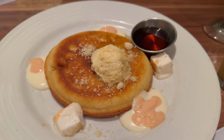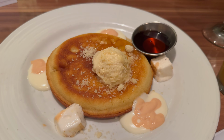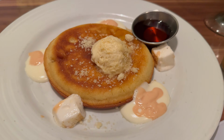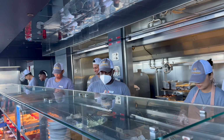This is so good. This is probably one of my favorite things in the Sea Day brunch besides getting the Emerald Selects, which is extra, which I did last time. This pancake is just so good. It's super sweet though, so just beware. And then for lunch, we went to Guy's Pig and Anchor, but this is for the lunch buffet, so this is included in the cost of your fare.